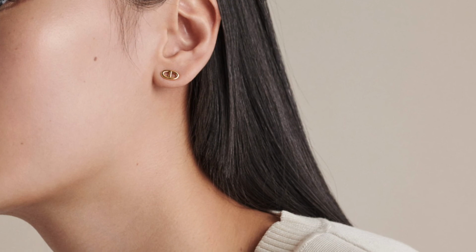And if rings are not your thing and you have your ears pierced, then I would highly recommend that you check out the Chaine d'Ancre extra small earrings, which are personally one of my absolute favorite pieces of fine jewelry from Hermes. I think they're just so cute, they're subtle, they're wearable, and they retail for, I think, just under $900. If I'm not mistaken, they're like $890 or something around that price range, which I think is pretty good considering that you're getting a pair of earrings made of solid precious metal, solid gold. And I think they are just a lot of fun. You can wear them on a regular basis. They're not overwhelming, but they do feature the iconic Chaine d'Ancre design from Hermes.